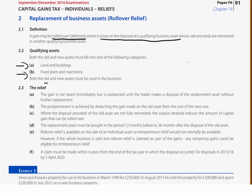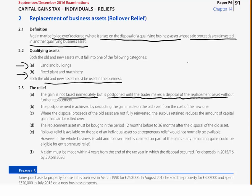Again, as we've said, both the old and the new assets must be used in the business. The usual situation: we sell a property and we reinvest the proceeds in another property. That was the point: when we have the disposal of the qualifying business asset, the sale proceeds are reinvested in another qualifying business asset. How does the relief work? Well, as we suggested, the gain is deferred, so it's not taxed immediately. It's not exempted, it's merely deferred. It is postponed until the trader makes a disposal of the replacement asset without further replacement.